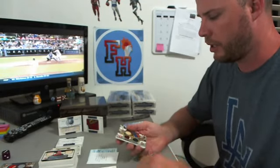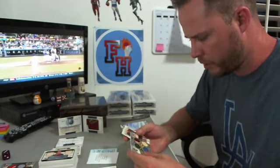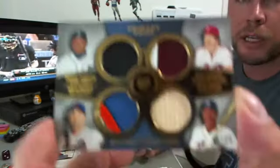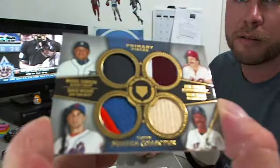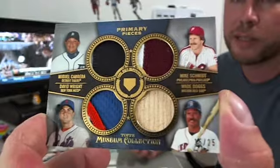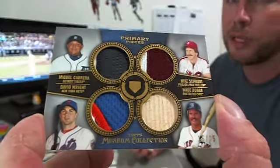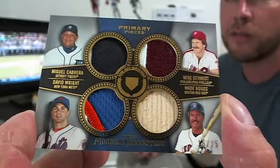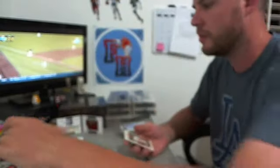All right, we got a nice quad here. Wow, this has got three patches and a bat. Some solid, stud third basemen. You got Miguel Cabrera of the Tigers, Mike Schmidt of the Phillies. Come on now. David Wright of the Mets and Wade Boggs of the Red Sox, numbered out of 25. Three patches and a bat. The D. Wright's like the edge of a logo. Pretty nice. Nice one there.